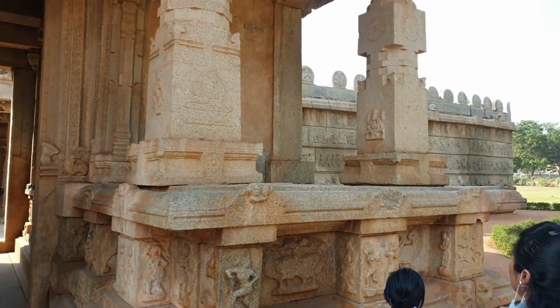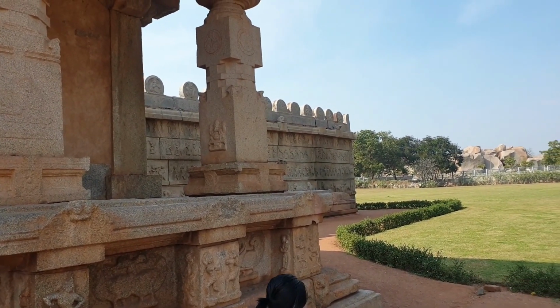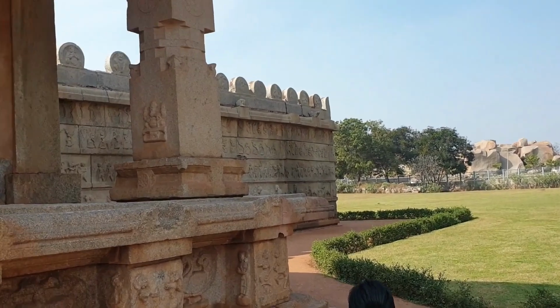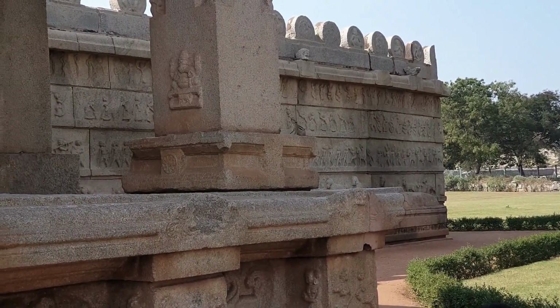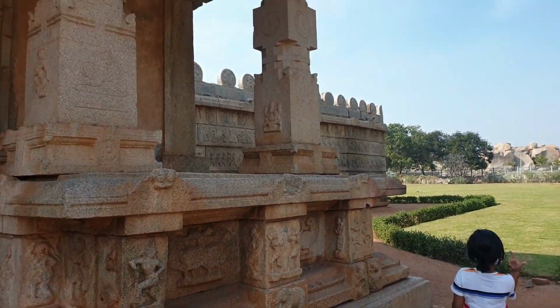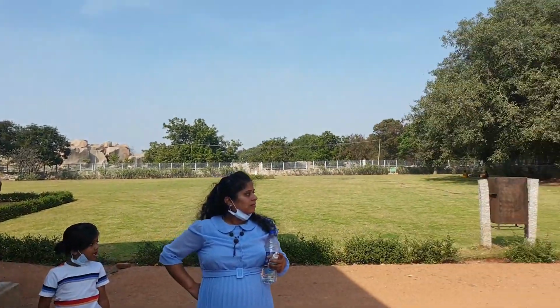On the outer wall they carved a festival procession. You can see so many elephants, horses and soldiers, and musical instruments, with ladies also. And right in front of this temple there was a market called Pan Supari Bazaar. You can see the ruins of those buildings.